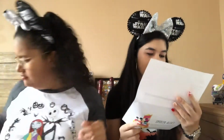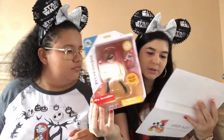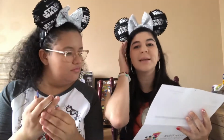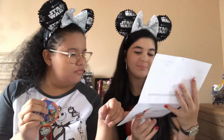That's a lot. The Incredibles toy box was $13. And then the Park Bond button was $4. Oh, yeah, because they collab with small shops, too. So they collab a lot with Park Bond buttons. Bringing our total retail value to $66.92.